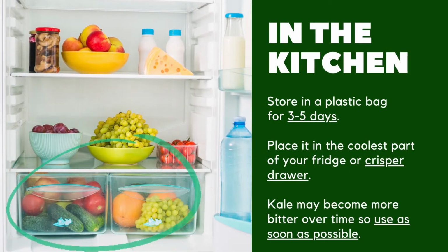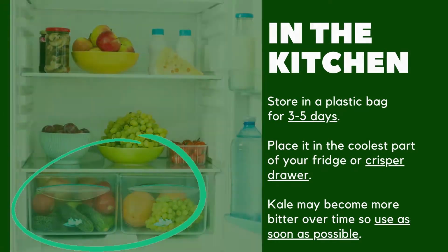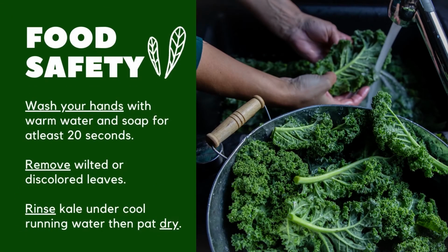Kale can be stored in a bag for 3 to 5 days. Try to store it in the coolest part of your fridge or in a crisper drawer. The flavor becomes stronger and more bitter the longer it's stored, so try to use it as soon as possible. Once you're ready to prepare your kale, wash your hands with warm water and soap for at least 20 seconds. Remove any wilted or discolored leaves, then wash your kale with cool water. Then pat the leaves dry with a clean towel.